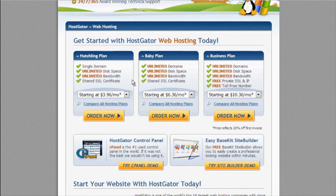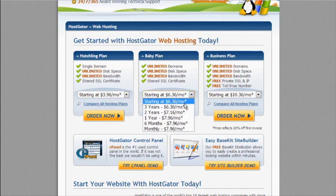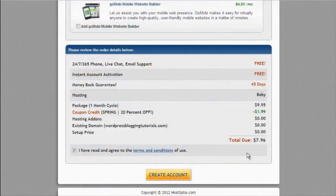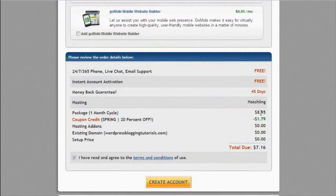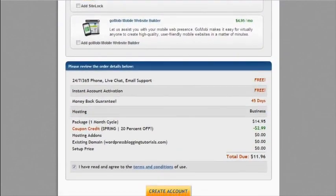The only thing I feel is a little bit misleading about the sign-up process is the prices that HostGator has listed on their shared hosting plans. HostGator automatically includes a 20% coupon on their prices. For example, if you look at their Baby plan monthly fee, you'll notice that the price is $7.96, but the real monthly fee is $9.95. $7.16 for the Hatching instead of $8.95, and $11.95 for the Business plan instead of the listed $14.95 a month.